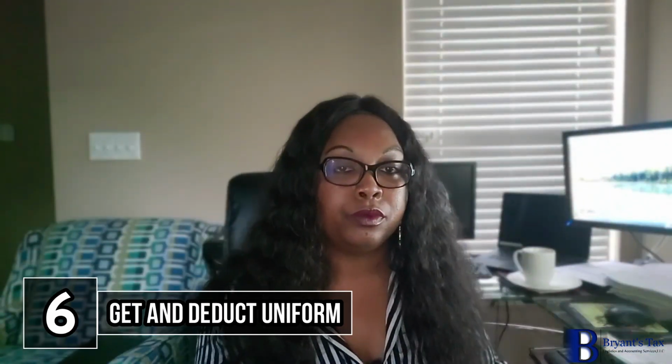You want to make sure that you get uniforms. All right. You cannot deduct your regular clothes that you wear to work every day. So you want to make sure you have some uniforms, steel toes that you wear to work every day, so you can deduct that from your taxes along with your dry cleaning. All right. So you want to take your uniforms and all the other good stuff and deduct that as well.